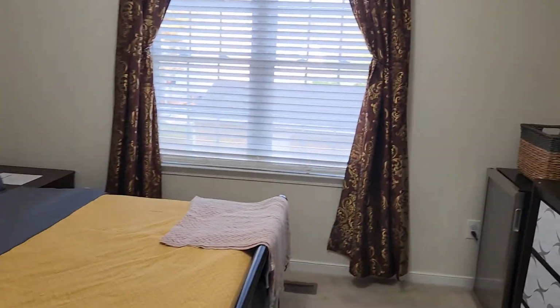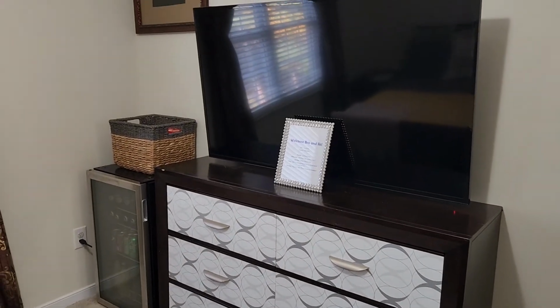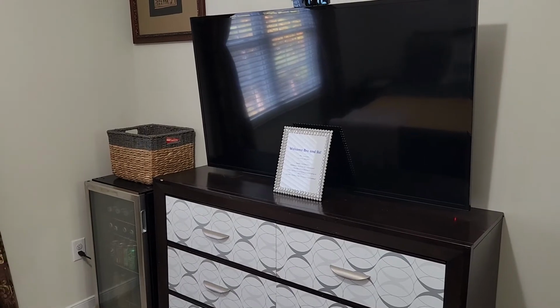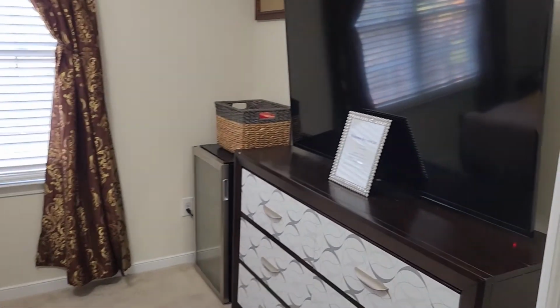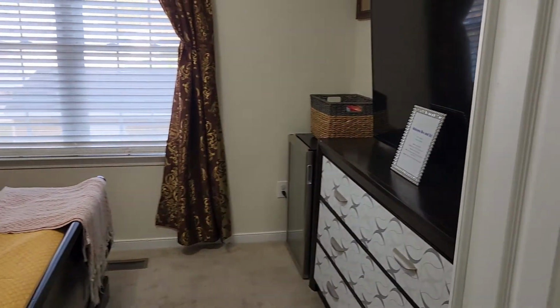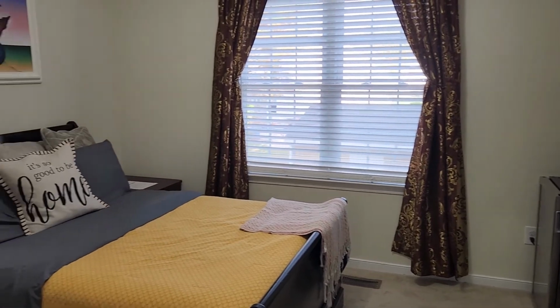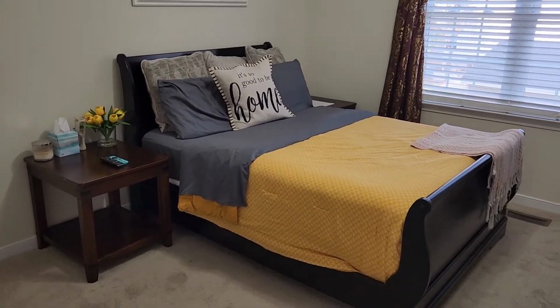So I just wanted to give you a few tips on some things that you could do to upscale your guest bedroom for visitors, because the guest bedroom normally doesn't get as much attention as the rest of your house. I know that inflation and a recession are coming, but it's also holiday season, so people will be visiting. So these are just some tidbits that you can do to make your visitors' stay even more pleasant.